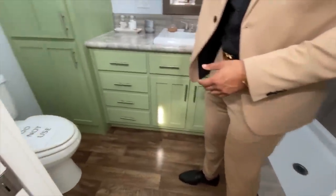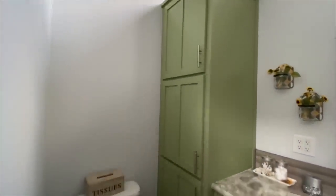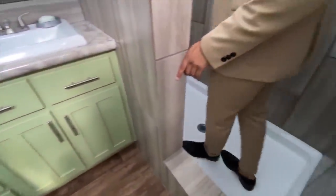Again, we got plenty of storage, guys. Look at all this going around. Plenty of drawers down below. We've got cabinets right here, and even more drawers right here as well. But then, this is where the party happens right here.